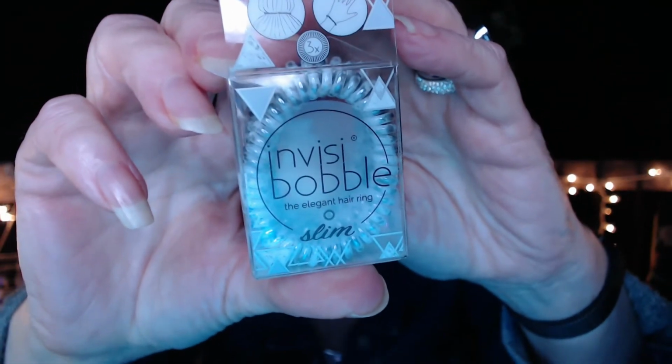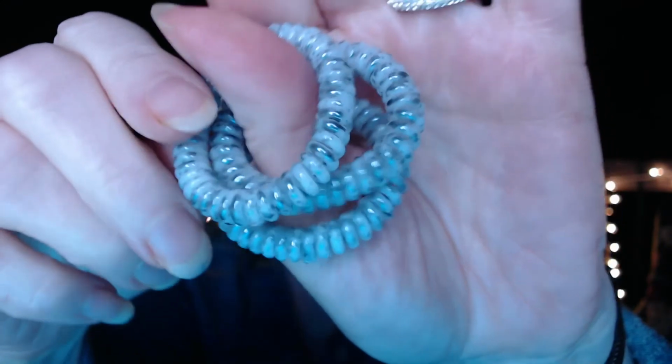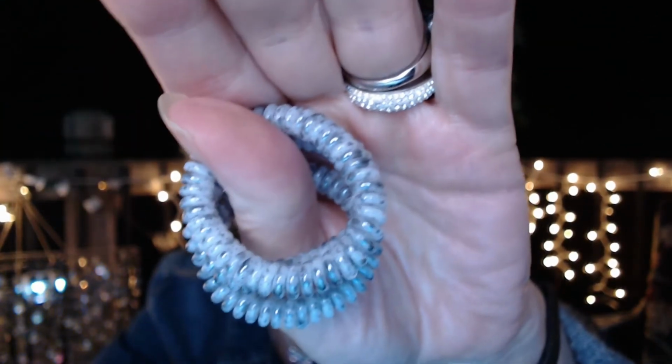And I remember seeing these in everybody's box maybe a year ago, maybe even longer than that. These little tiny telephone-like cords, Invisibobble. This is slim, so these are tiny ones. Teeny tiny ones. So there's three in here. So that's what they look like, like a little telephone cord that you put around your hair.